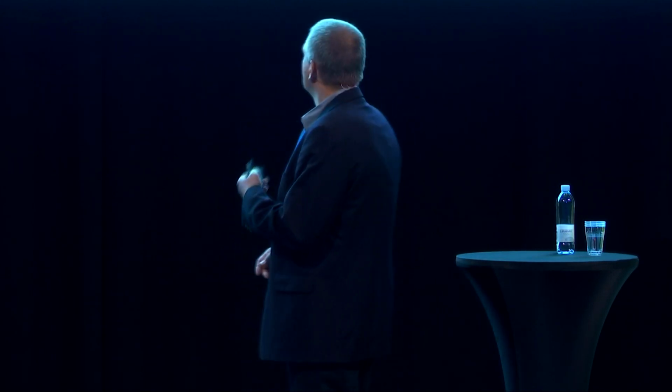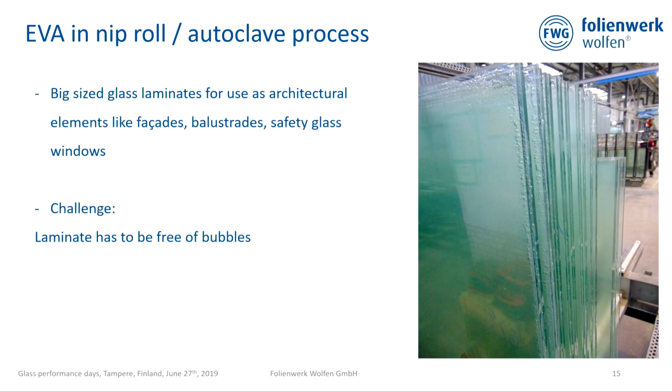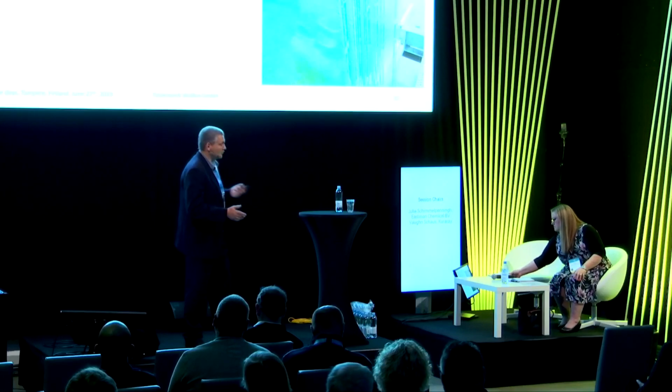This process is the standard process for safety glasses. It's always a combination of the Nipro process, as shown here, and the autoclave. As I said already, this process is used for big-sized materials, for facades, balustrades, safety glasses for windows, and so on. In this process, the main topic, as we heard already, is to make the laminate free of any bubbles.